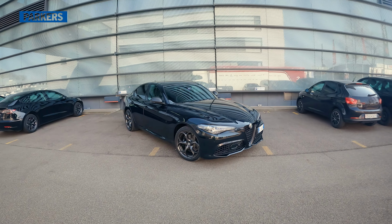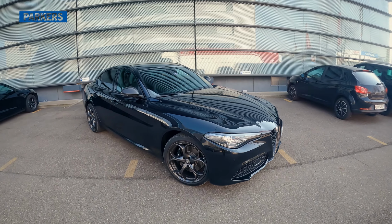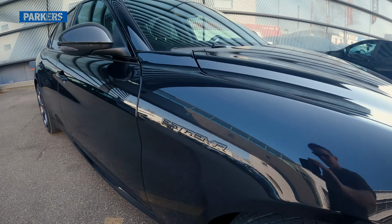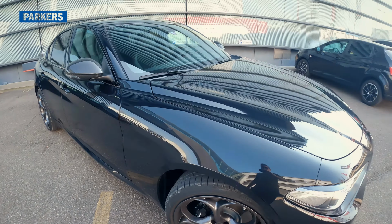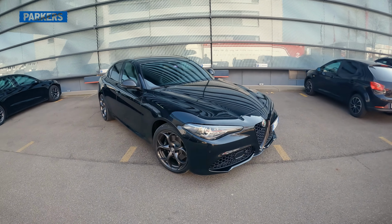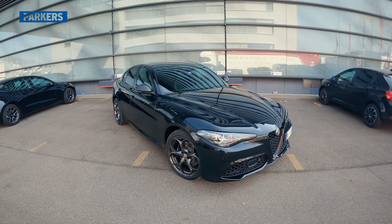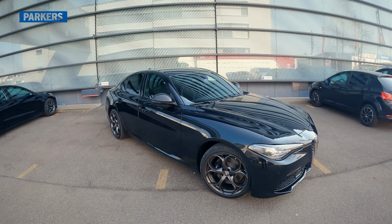So, welcome to Switzerland and the Alfa Romeo Giulia Estrema, as you can see from the badge just here. It leaves you in no doubt that it's an Estrema. Looking at it from the outside, there's the badge, and there are unique wheels. These are 19-inch wheels in this car. You get 21-inch wheels if it's the Stelvio.